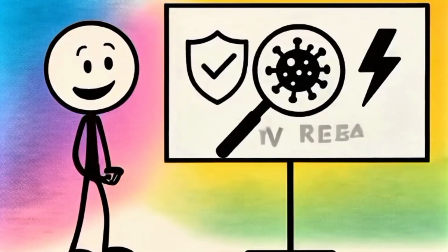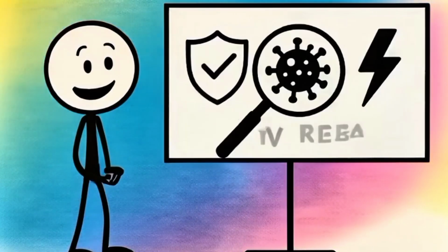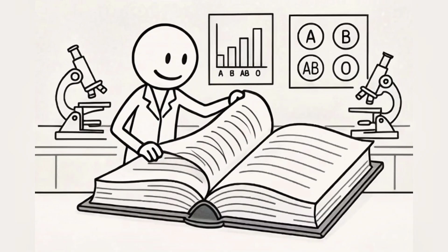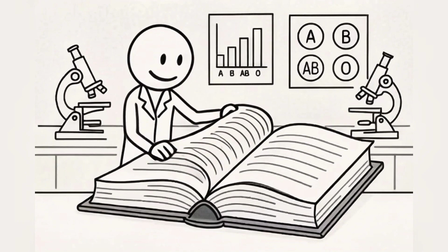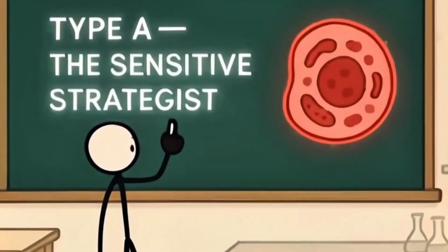Okay, time for the good stuff. Some people claim your blood type decides your immune system, your disease resistance, even your energy levels. So let's look at what actual studies say, type by type. Type A, the sensitive strategist.